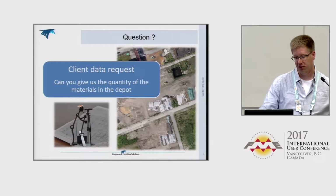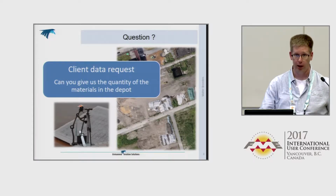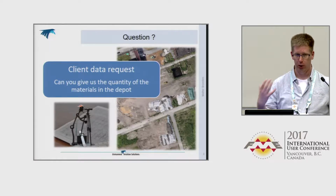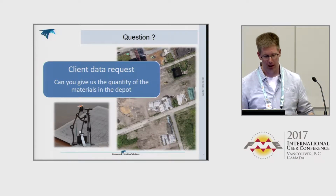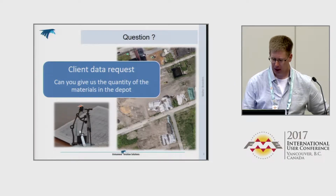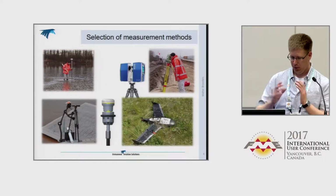And one of the questions that he had from his clients was if he could come up with a way to survey the quantity of bulk goods of materials in a depot. And with bulk goods, you have to think of coal or gravel or sand, or basically anything that's lots of it and in big heaps.